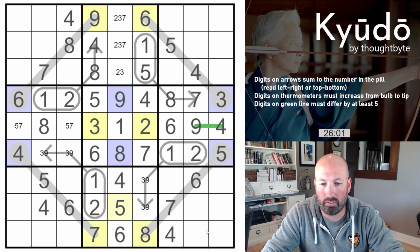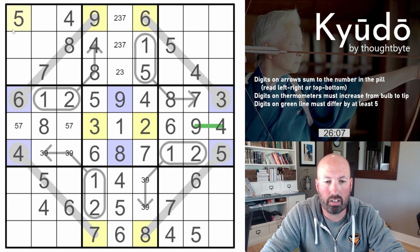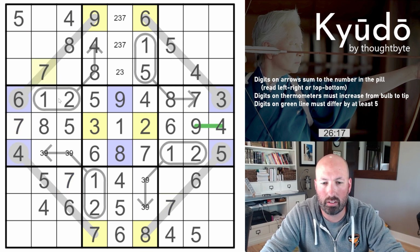How about 5's maybe? 5, 5, 5 there. So there's a 5 here. 5, 5. There has to be a 5 at the top, which gives us the 7 and the 5. Now let's try 7's. Yep, 7 down here because of those. And these, and then 7. Oh, 7's could be in any of those right now.